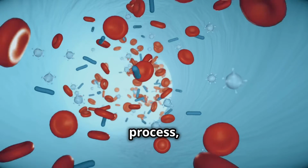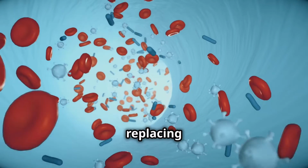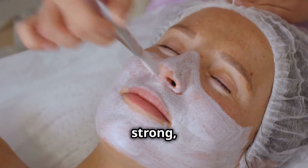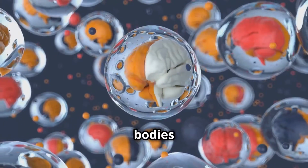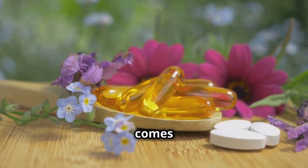Through this incredible process, our body continually replenishes itself from head to toe, replacing damaged and dying cells. This natural regeneration is key to maintaining a youthful appearance and strong, healthy body. But here's the catch. For normal stem cell regeneration to occur effectively, our bodies need essential molecules and minerals. And this is where supplementation comes into play.